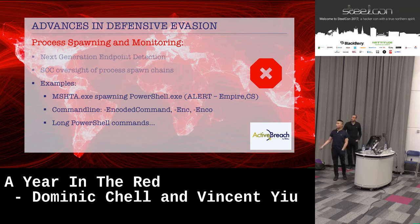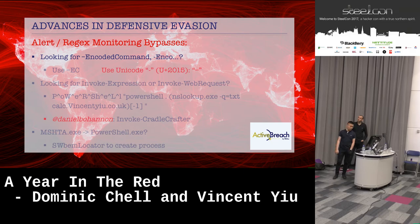Command line logging. If they start looking for words like dash encoded command, dash encoded, any substring up to around dash ENC, then that's another flag for them to alert on. And potentially a long PowerShell command as well, if they try to contain the entire script within the command line. So now I've talked about a few bypasses that we've found within client environments.